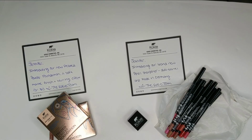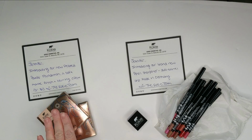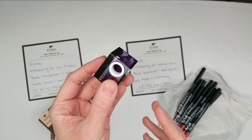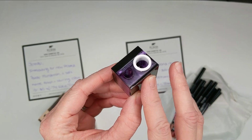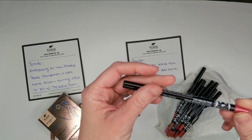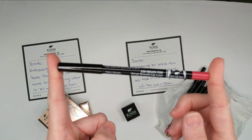Hey guys, it's Wednesday. I just got a package from Kokie, and they sent over their brand new pressed powder foundation and also their brand new pencil sharpener. They said this is a dual barrel pencil sharpener made in Germany, and they also sent over some of their Velvet Smooth lip liners, which I've actually never tried before.